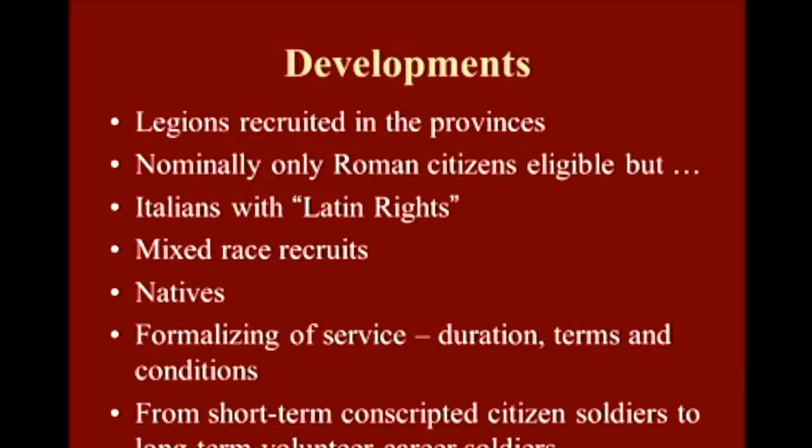The sort of things that he does that are developments in this period and that were at variance with what had happened before. First of all, legions, which had traditionally only ever been recruited in Italy from Roman citizens, they start to recruit them in the provinces as well. Initially from people in the provinces who were Roman citizens there, who'd settled there, but increasingly also turning a blind eye to the fact that somebody wasn't a Roman citizen, but if you needed recruits, and this was a volunteer, you didn't ask him to prove he was a Roman citizen.